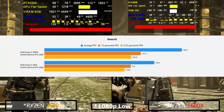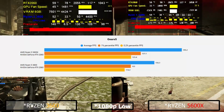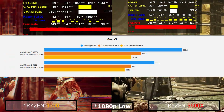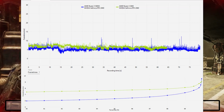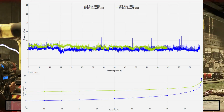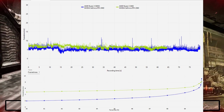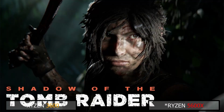In Gears of War 5, the 5600X enjoys a very strong win. It is 38 FPS, or 25% faster on average. Both processors are very consistent and do not exceed 10 millisecond frame times. For high refresh gaming, the 5600X is definitely worth the premium in this title.